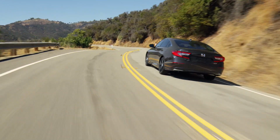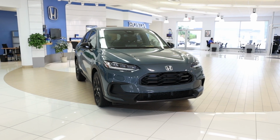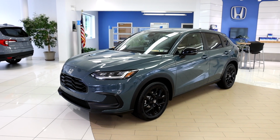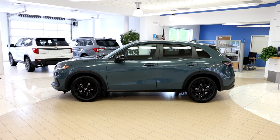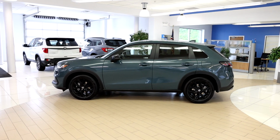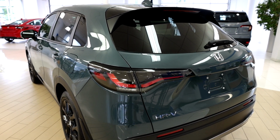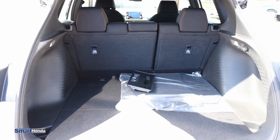From here, we'll move into the crossovers. And the smallest crossover that Honda has to offer is called the HR-V. And right now we are in the 2023 model of the HR-V with 3 trim levels. You have the LX, Sport, and EXL. And you can start to see that that L in the EXL is significant to the leather interior, and that's exactly right with the HR-V. That's where you're going to transition into the leather interior of that vehicle.